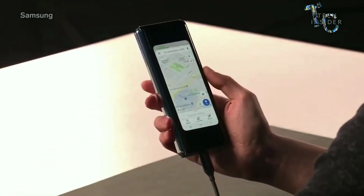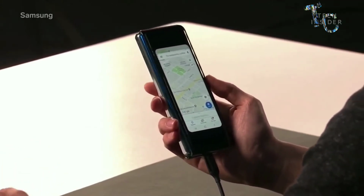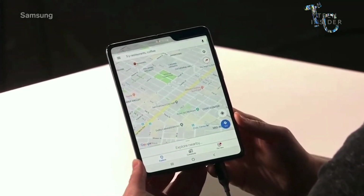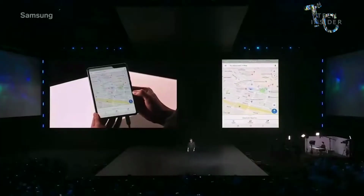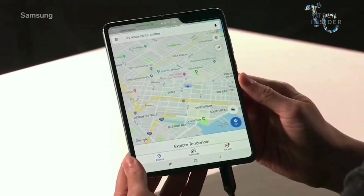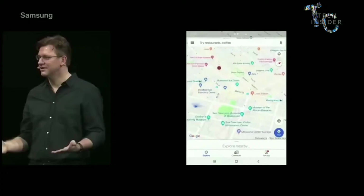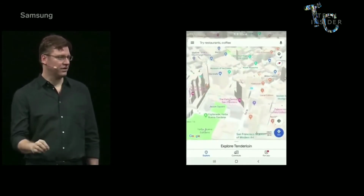I can easily pull out Google Maps. But here's where things get really cool. I can unfold it and instantly see the map on the big screen. That's amazing. As you can see, the same map that Josh was just looking at on the front display is already inside, waiting for him. Everything's just like he left it. That is the power of app continuity.